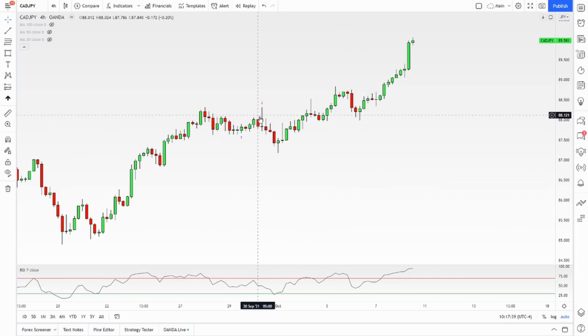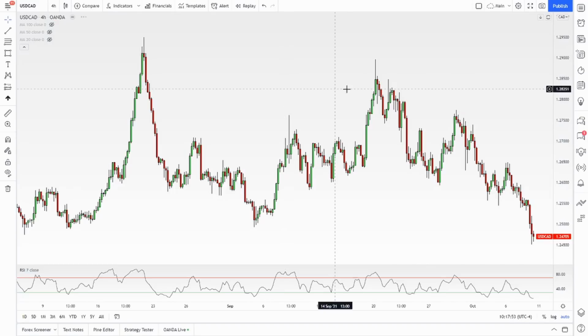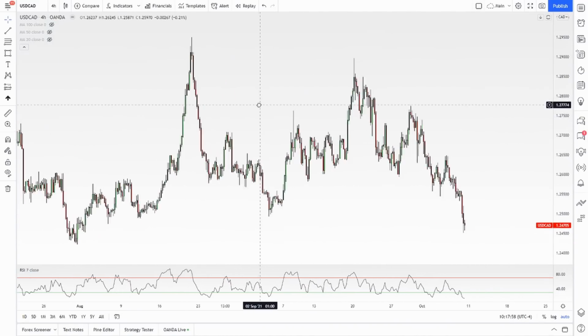I closed out right around there for break even, I believe. If I had held it, I would have been looking really, really good. But that's the problem with hindsight. It could have also gone the other way, right? So anyways, USDCAD is one that sold off really strong last week and really showed a little bit of clear direction here.